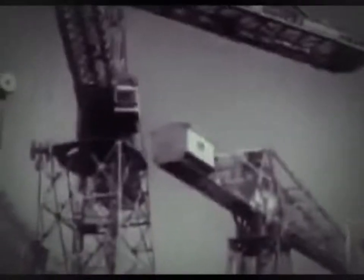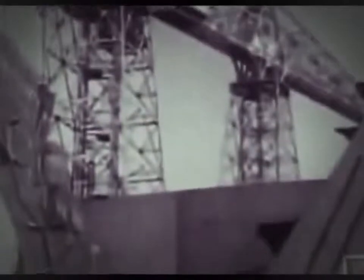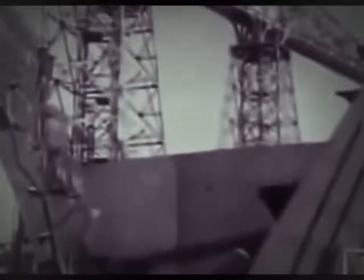Using a process called jumboizing, the ships were cut in half, and an extra section was added to the middle, thus doubling the tanker storage capacity. The 1950s also saw a trio of independent shipping tycoons begin to stake their claim in the burgeoning oil trade.